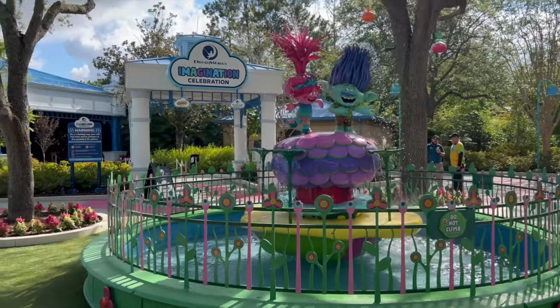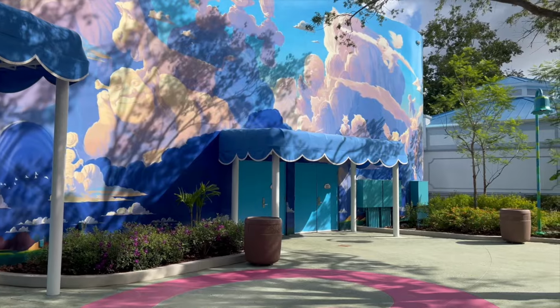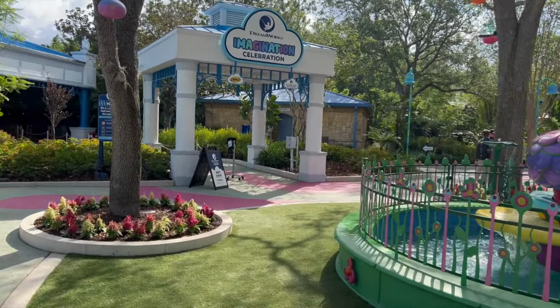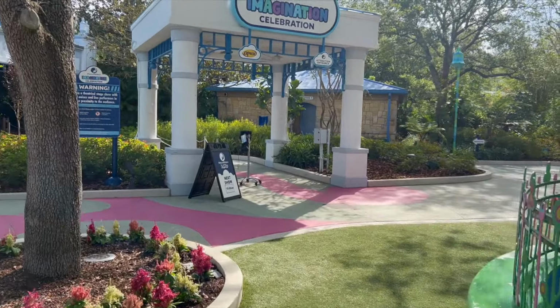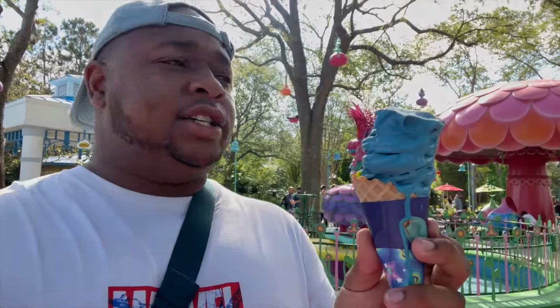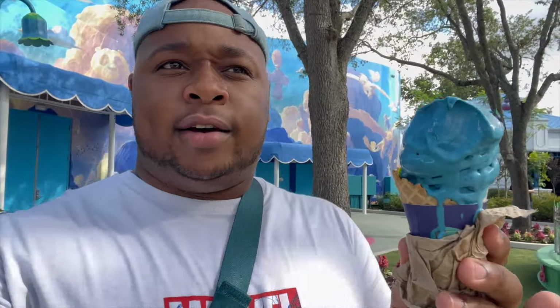Nice little fountain. And then back here, this is where the show is that they have in this theater. DreamWorks Imagination Celebration. Next show's at 10 a.m. So I'll definitely stay around to see that. That's actually soon, I think. This is just some good ice cream in general. This thing is good. I like it. Yes, it's 9 a.m. Yes, I mean ice cream. It is what it is. This is my breakfast right here.